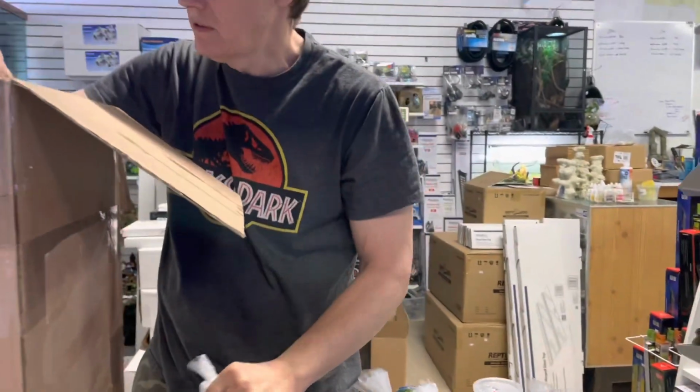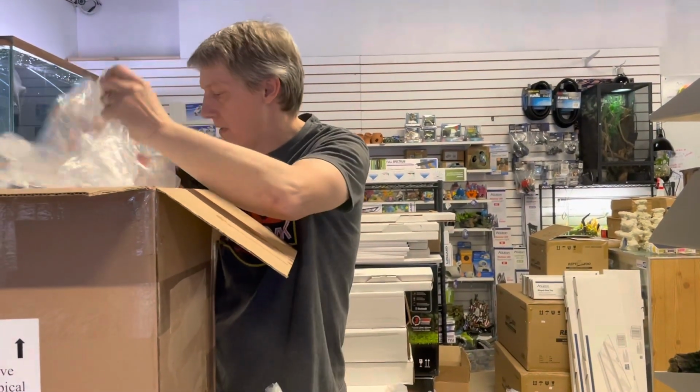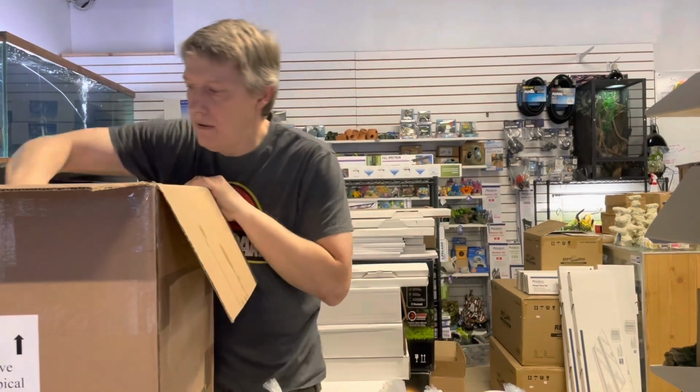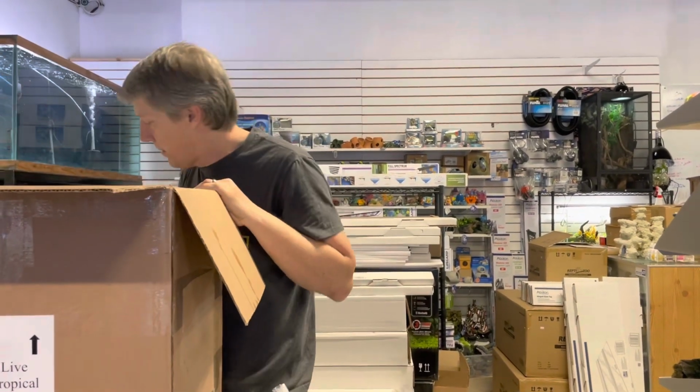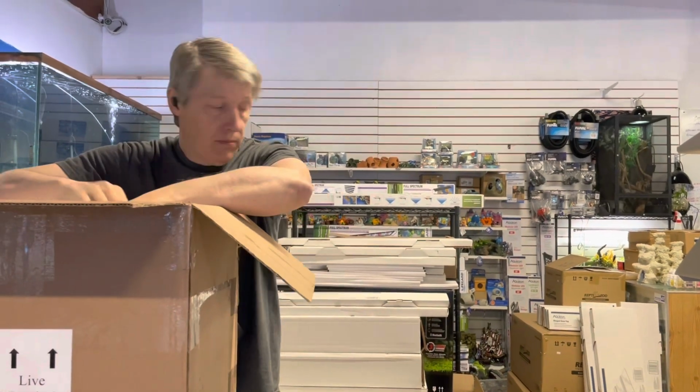Beautiful Cory, larger Cory. Good 2.5 inches on adults on those. Relatively value priced for a nice Cory. So find my way into the bottom half of this box. Yeah, there goes our bin.